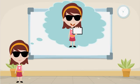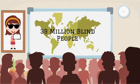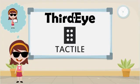Following this, you need to explain about the significance of the market. This includes the geographical region, the magnitude of the problem faced by the different target groups, the frequency and incidence rate, and how it impacts their daily lives. This gives a good lead on what is your vision and how big the market is for the product you're building. Here, Third Eye is the company name and Tactile is the product that helps Alice achieve her dreams.